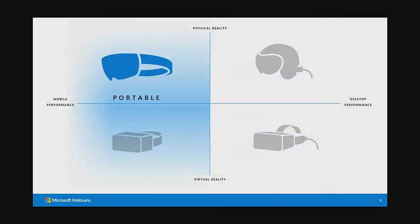So let's move over to the other side. Now this is mobile performance. So down in this quadrant, this is where the mass market is. What I'm talking about here is maybe a cardboard headset with some lenses in, and you pop your smartphone in the front, and you can get a seated virtual reality experience from that. That's where most people are going to get their first kind of VR experience.